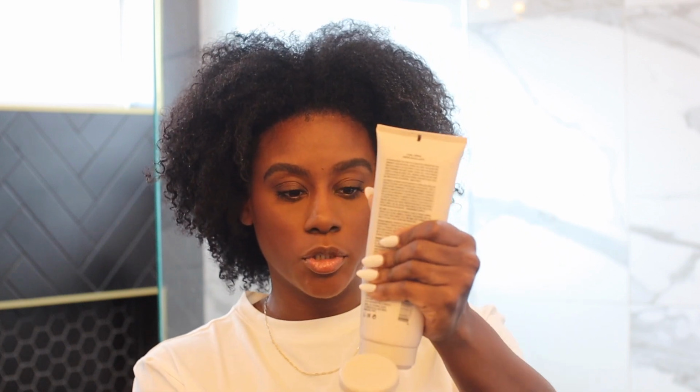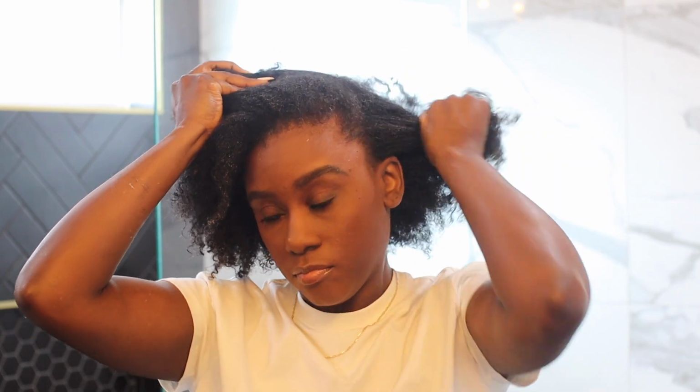So I'm going to go ahead and apply this almost like I applied the leave-in conditioner. You don't need a whole lot of this, because it is really moisturizing also. So I'm going to use about this much for my entire head. And I haven't even detangled my hair, but what I noticed is that when I keep my ends trimmed, I don't deal with a whole lot of knots or tangling. So my hair is pretty easy to work with.